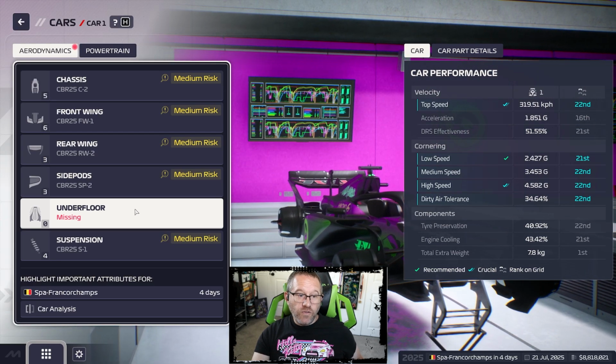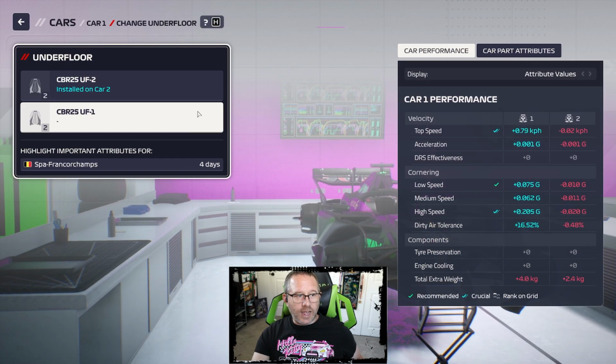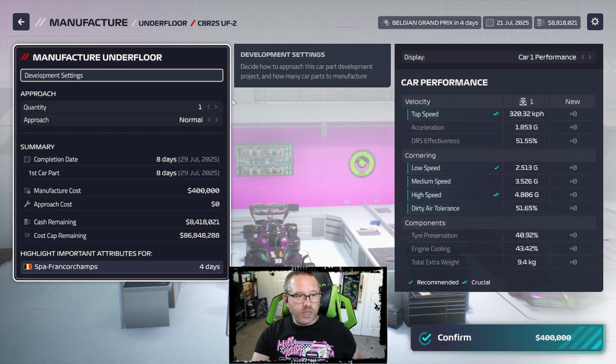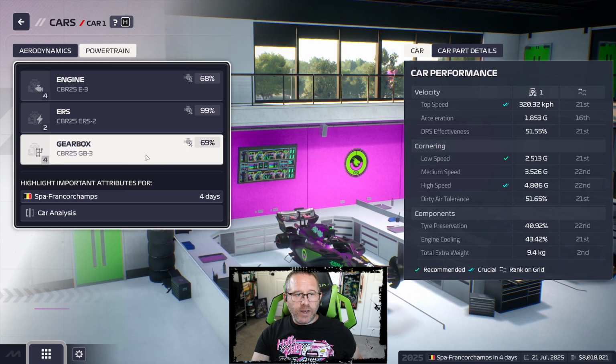Winter, underfloor is missing, so that's good. That's all that happened here. Definitely need a new underfloor, though, manufacturing-wise. Oh, we definitely took a hit, though. Brand new engine, brand new gearbox.